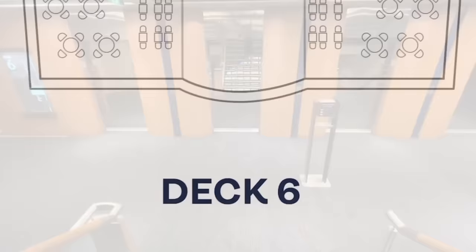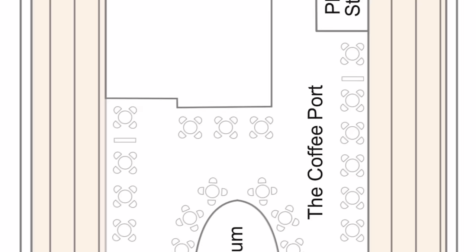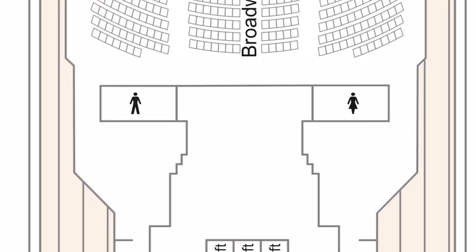Deck 6 is where you'll find Latitude 53, which is the main dining room on board Marella Voyager. The food here is included in your cruise fare. Then we have the Arts House, the Atrium, the Coffee Port, Photo Studio, Cruise Holiday Store, Cinema, and the other tier of the Broadway Show Lounge.